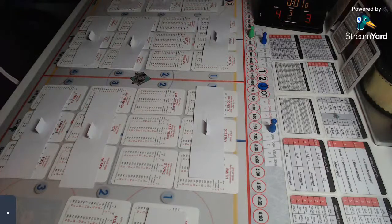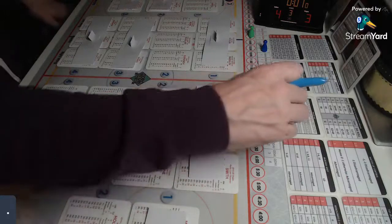Let's do the ODAIs. 1 and 2 for Dallas is 19. And 19 is a +1. And 2 and 2 for Vegas is 6-19, so that's a +1.